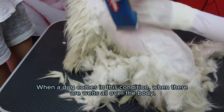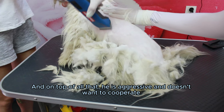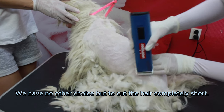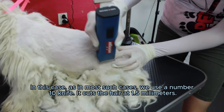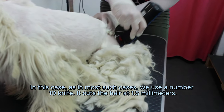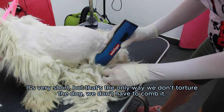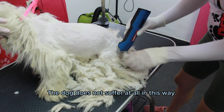When a dog comes in this condition, when there are welts all over the body, and on top of all that, he is aggressive and doesn't want to cooperate, we have no other choice but to cut the hair completely short. In this case, as in most such cases, we use a number 10 blade. It cuts the hair at 1.5 millimeters. It's very short, but that's the only way we don't torture the dog. We don't have to calm it. The dog does not suffer at all in this way.